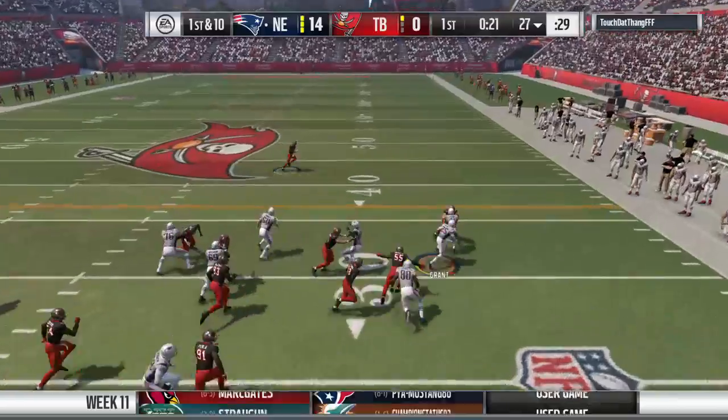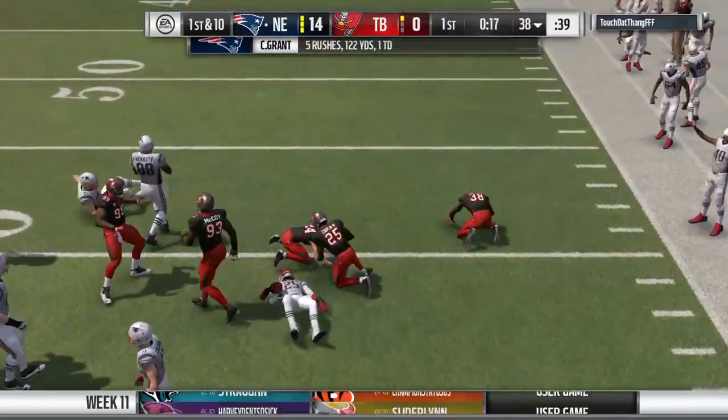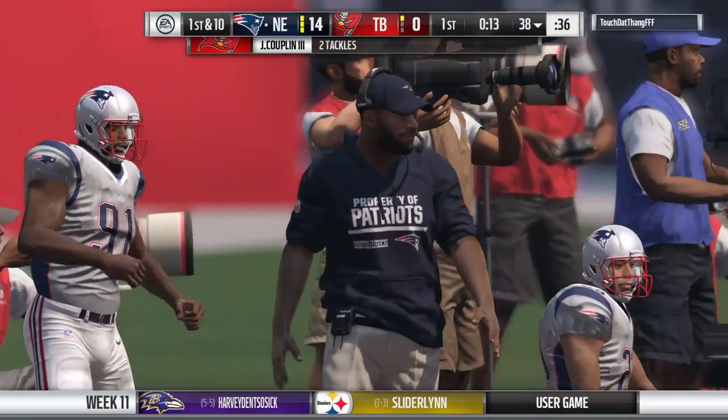Now a handoff here to his running back. And they're able to get this one across the 35. Give him 12 yards on that one. It earns him a fresh set of downs.